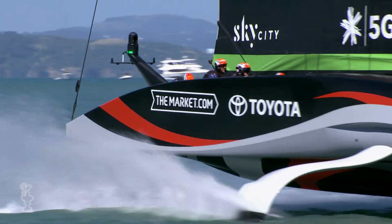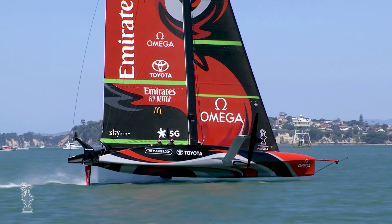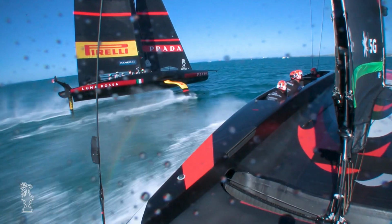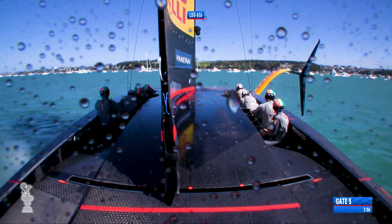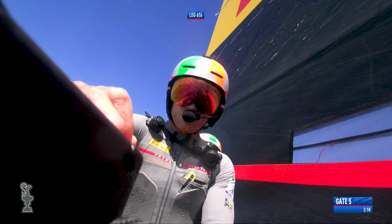A real breakthrough this Cup has been the quality of our onboard comms. The boats are doing 50 knots, nearly 100 k's an hour, and that kind of windage, it's incredibly difficult to hear. The sailors have to have very sophisticated solutions themselves to be able to operate the boats.